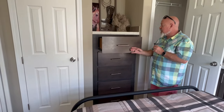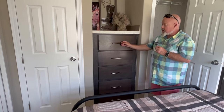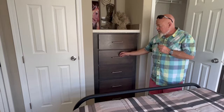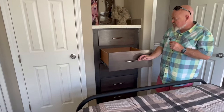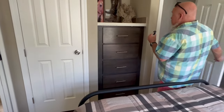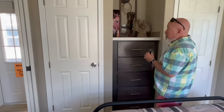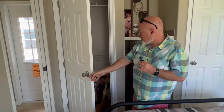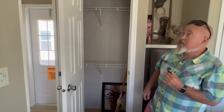And again, I keep saying this, I have to pull them out far enough to engage. Well, maybe these don't have soft close. In the back. Yeah. In the front they do, but not back here. And the other closet's the same. It is set up a mirror image of the other one. Right? I can get the door open. Yep, mirror image. Just like that.